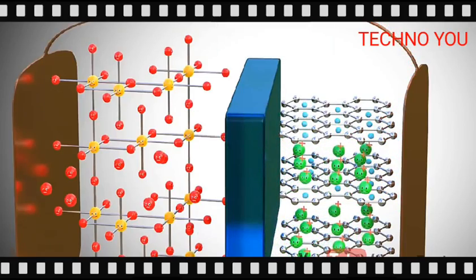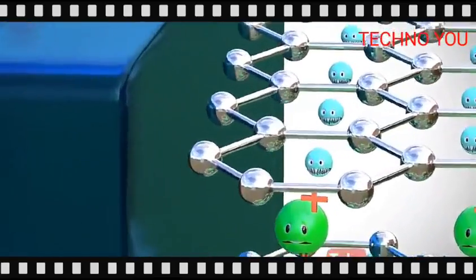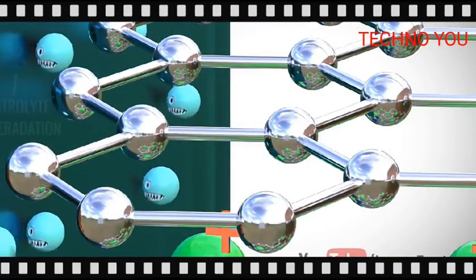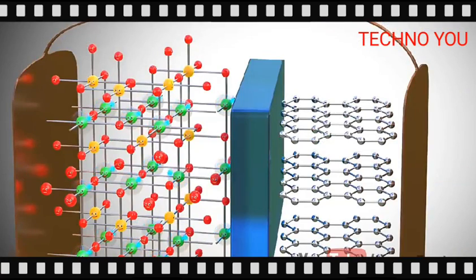The electrons in the graphite layer are a major problem. The electrolyte will be degraded if the electrons come into contact with it. However, the electrons never come into contact with the electrolyte due to an accidental discovery, the solid electrolyte interface.